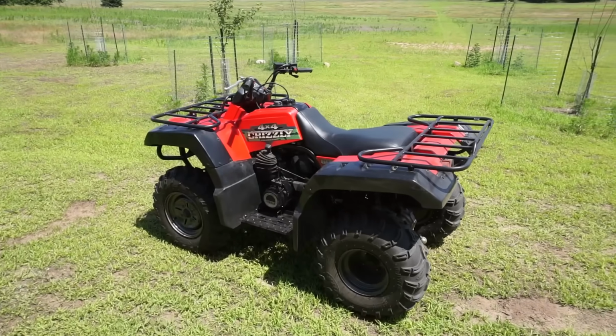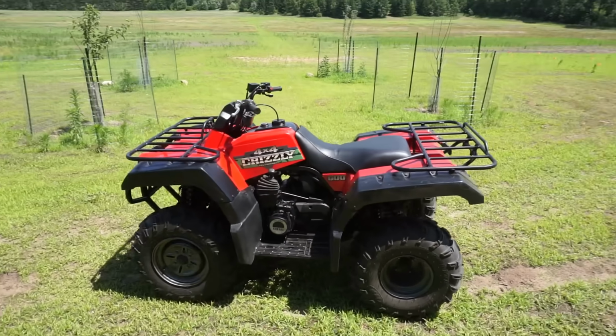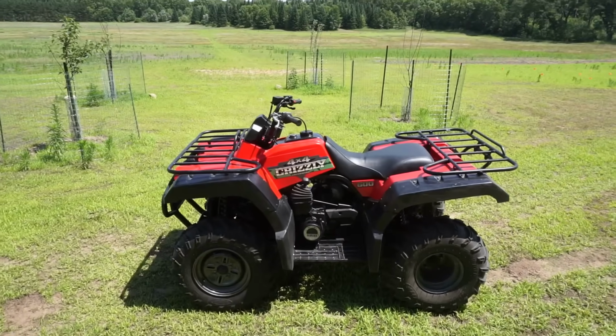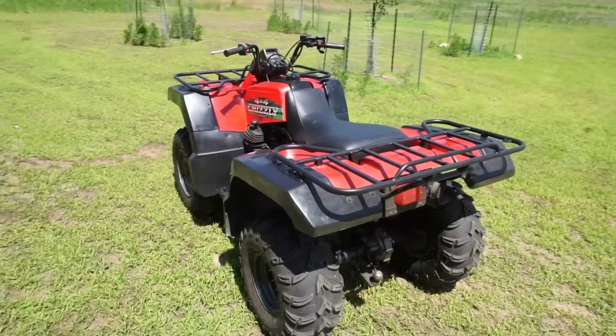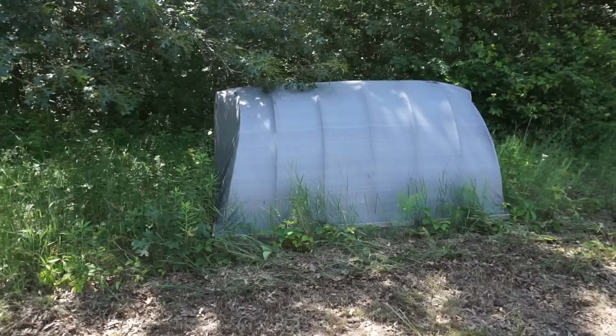That's the way it should be running. Easily going 55 now. That is awesome. Completely fixed. Running awesome. All right, this thing's been sitting for over a year.